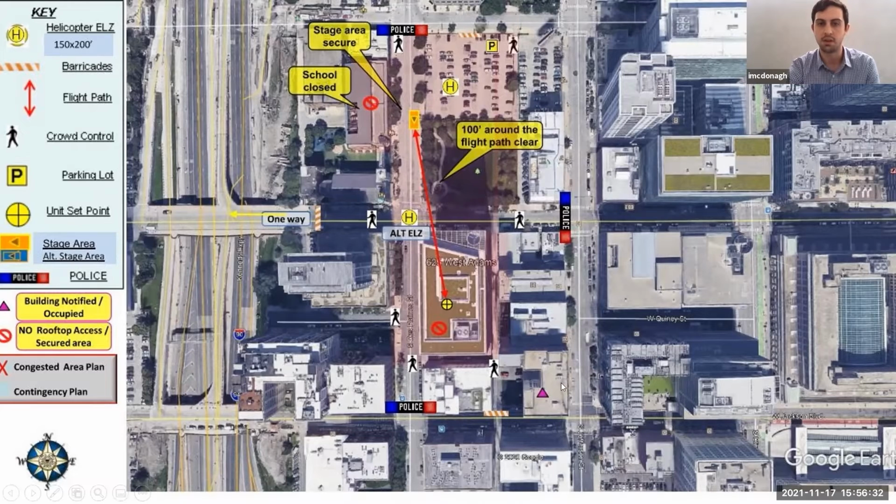So we didn't have much work to do with that, but either way, you'll notice over here we've got some alternate landing locations. If anything goes wrong, you've always got to have a second plan. It was a little bit of a battle to get this parking lot for free for the day, but Midwest was able to negotiate with the owner of the lot, which was awesome.